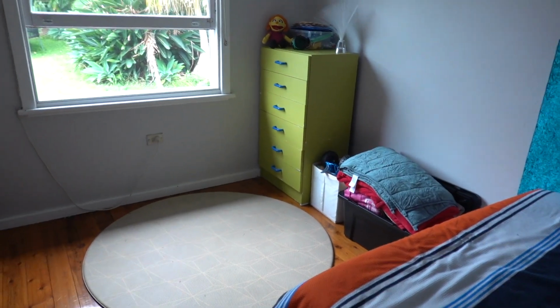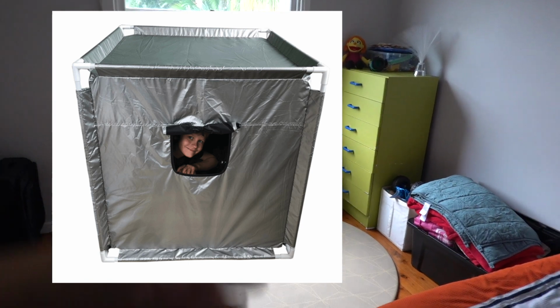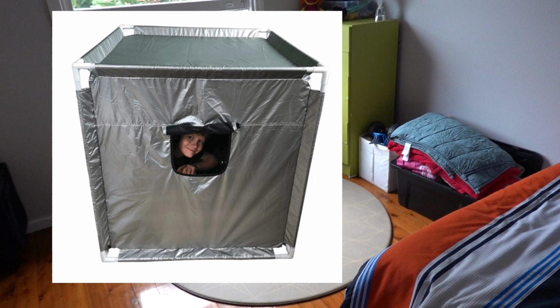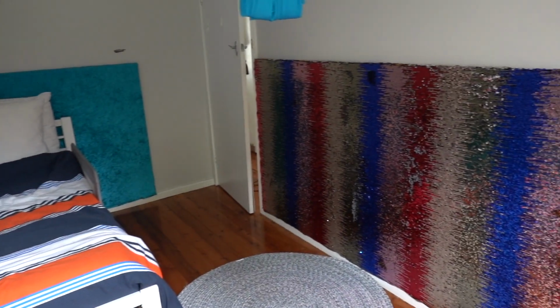Lots of sensory material. And we ended up taking his sensory tent down just because he wasn't really using it much. We'll probably use it, I'll put a picture up here, more when we go to other people's houses, and he just needs a little space to get away. But yeah, that's what it looks like there. And it matches his sensory swing.